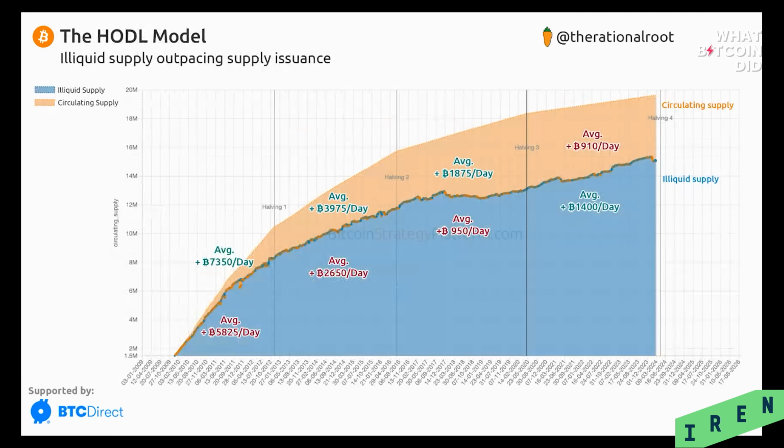And then to get back to the HODL model, to give an update from the last appearance, we have had, in my opinion, an inflection point in the third halving where illiquid supply is outpacing the new supply issuance. The illiquid supply growth rate was about 1,400 coins a day on average, and the halving is nearly done, whereas the new coins that were added to the network were only 900 or 910 coins a day on average.